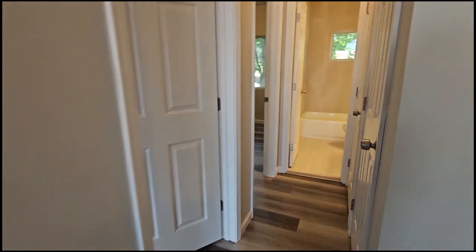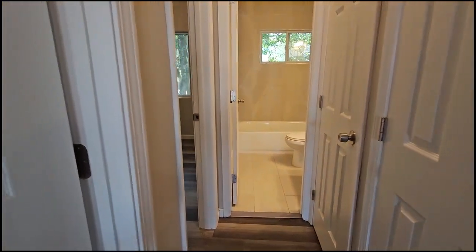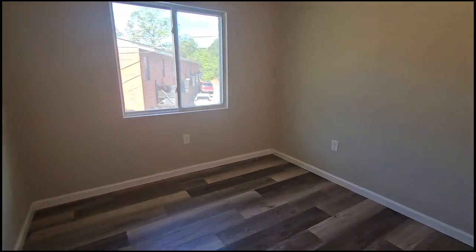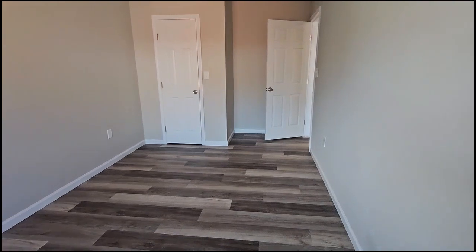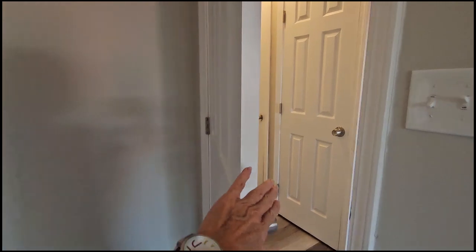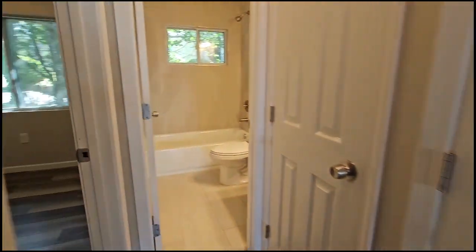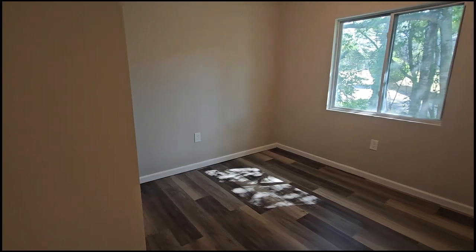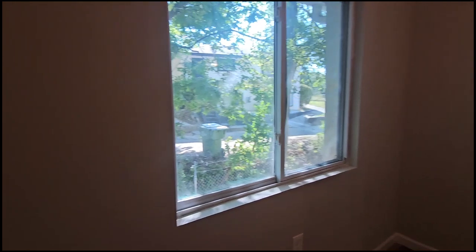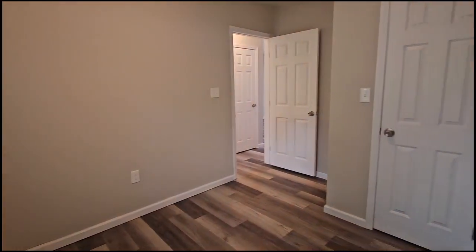Now let's take a look at the bedrooms. You just head over this way, short hall. On in here. Here's one of the bedrooms. Again, very bright. Let's just take a look. Closet, beautiful floors. And then we'll go around the corner to the next bedroom. This bedroom is just a little smaller. So could be a bedroom, could be an office.